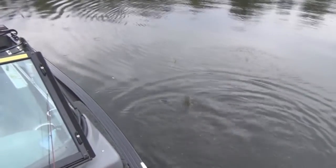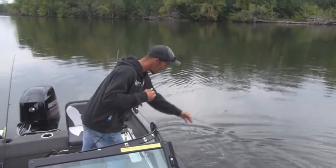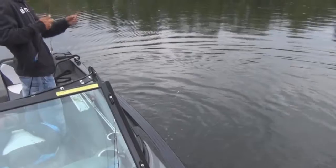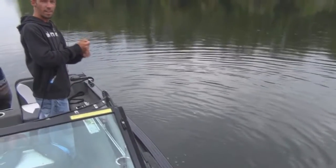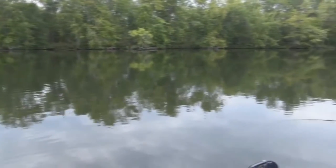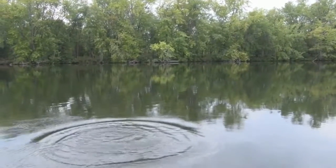Looks like Terry's got the hot hand so far today. The tail dancer. My money. Oh, instant release. That's two. Hey, they all count, man. Whoa! Yeah.